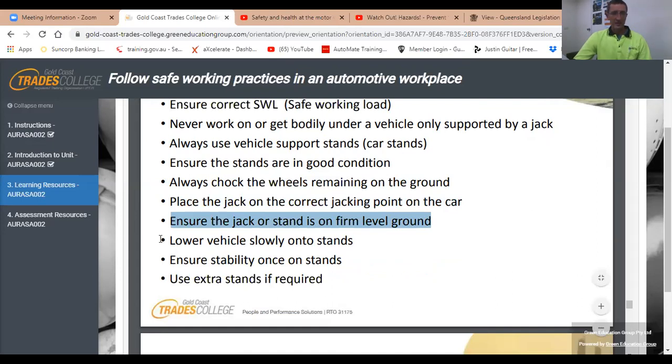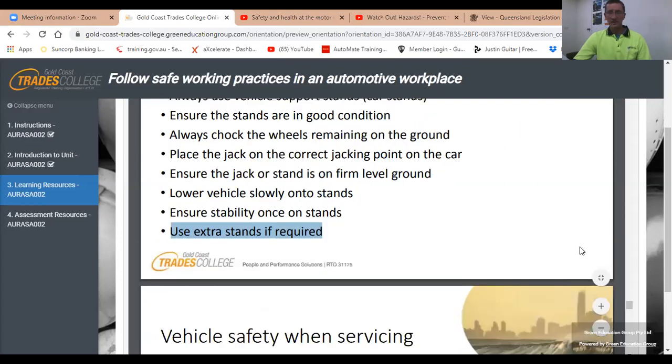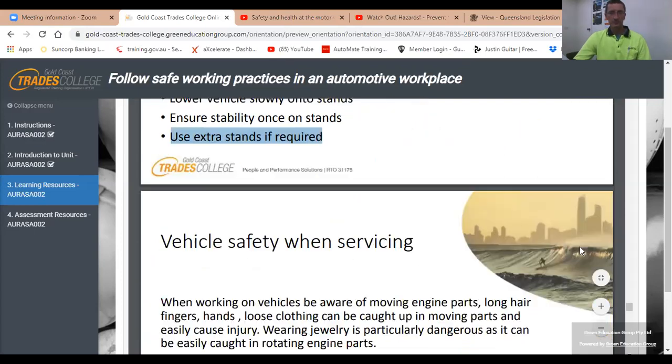Lower the vehicle on the stands nice and gently. Once your vehicle is lifted and on stands, ensure there's some stability. If you need to use extra stands, there's no rules on how many stands you can use. Typically there's 4, but if you need to use 5 or 6, then that's perfectly okay as well.